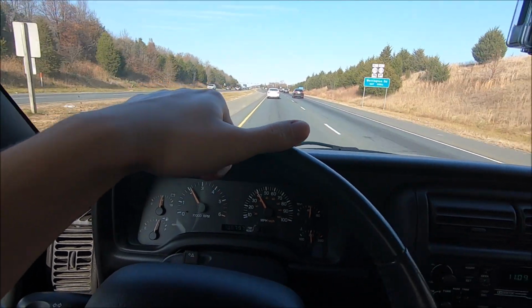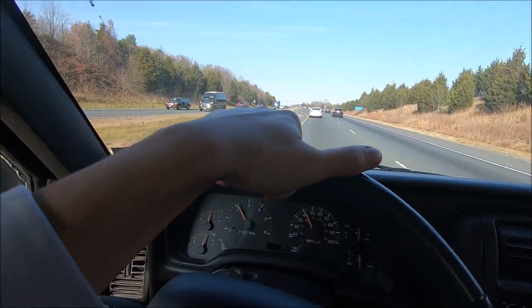One other thing I did want to mention here is the humming sound of the mud tires. Some people don't like that, but to be honest, I actually kind of like the sound of the hum that the mud tires give me. It gives it that more off-road feel, I guess. It just feels more like an off-road vehicle with that hum from the mud tires.